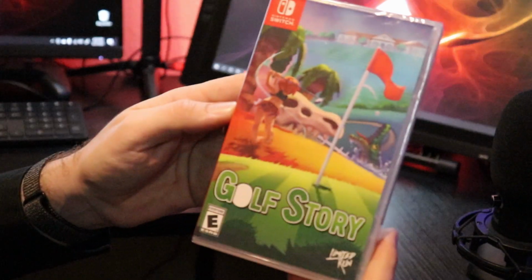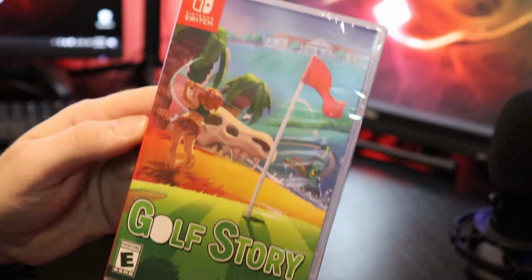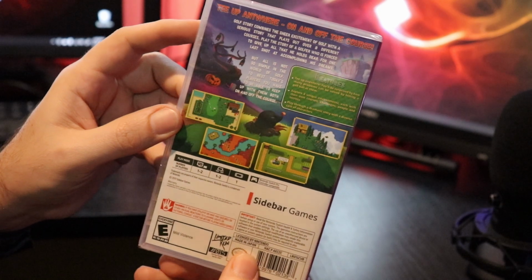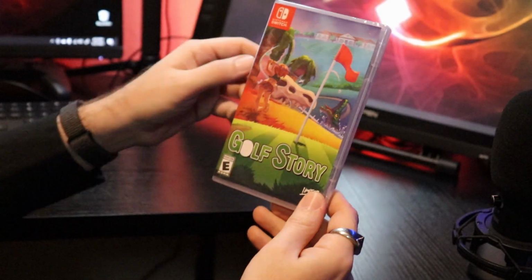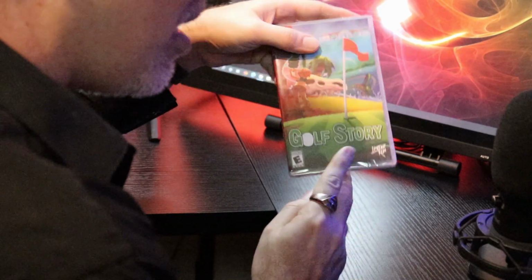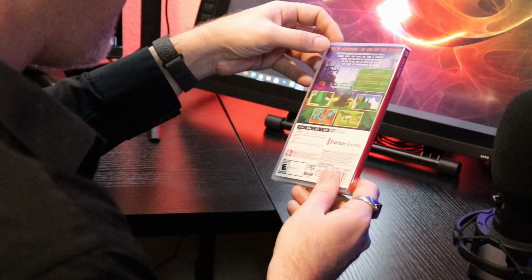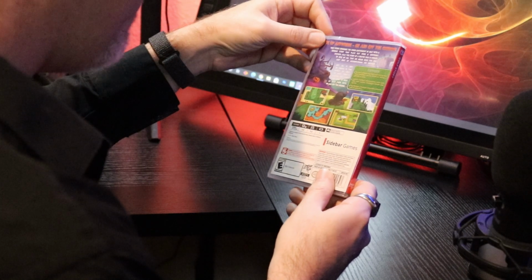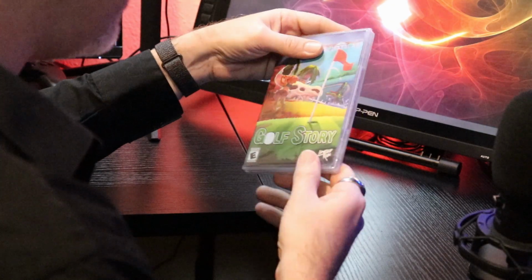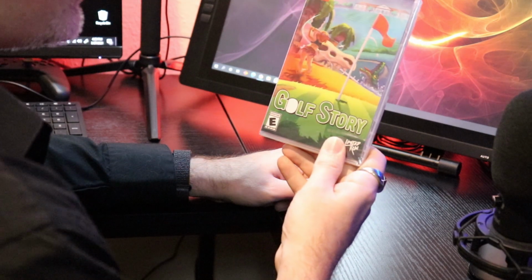Okay, so if the light would cooperate, there's the package. There's the front of the box, and then there's the back. Alright, now Golf Story is a weird one. I think that's why I was curious about it. It's an RPG golf game. So it combines a couple of very different types of elements that, from all the reviews and the people I've talked to that are familiar with it, they say it really comes together well, and it's an awesome one to have in the collection. So I'm really happy about that one.